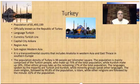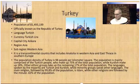And finally, we'll end with Turkey. The population of Turkey is 81,493,199, officially known as the Republic of Turkey. The language spoken is Turkish. The currency is the Turkish lira. It's in the Asia region. It's a transcontinental country that includes Anatolia in Western Asia and East Thrace in Southern Europe.